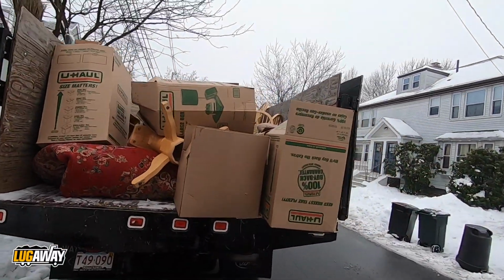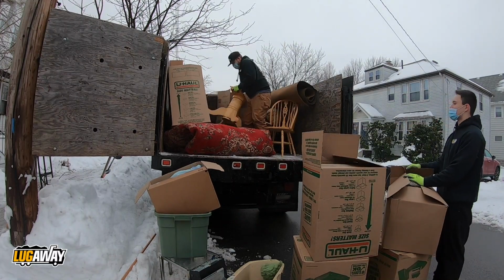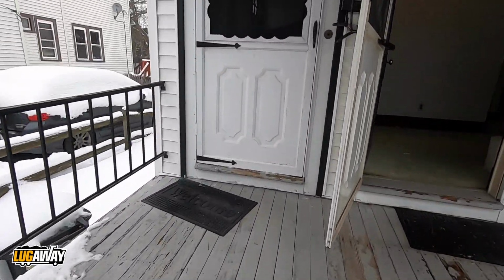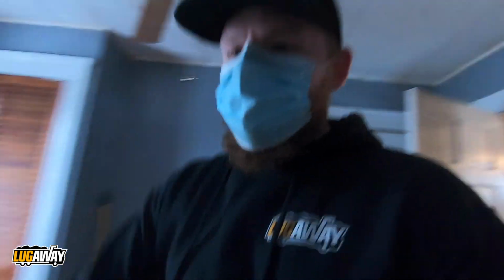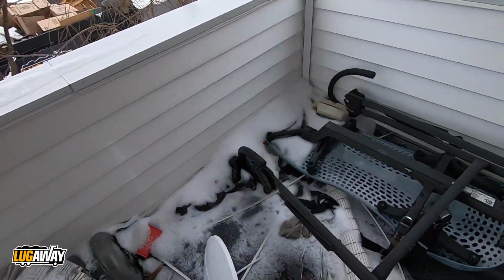So we gotta repack the truck, get all that stuff forward, see how much space we're working with. At the very end. Ooh. All right, so we're about at a full load, but we still got like the back left over. So he said there's a bunch of clothes and stuff on this front deck. Not really clothes, more just crap.